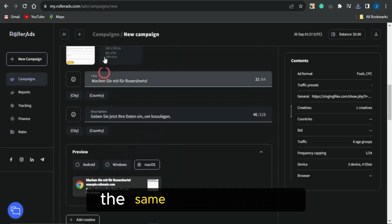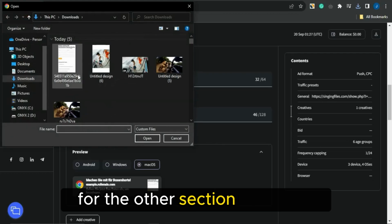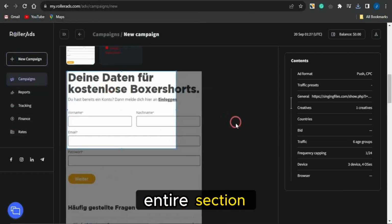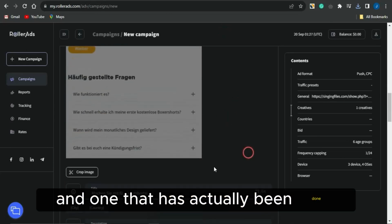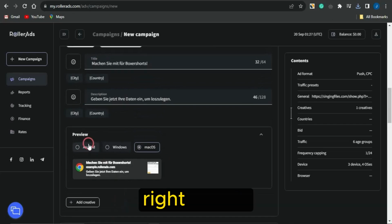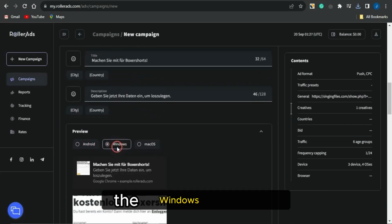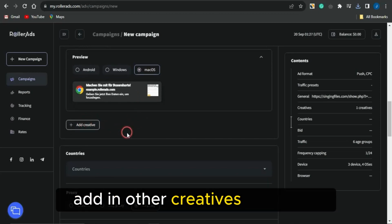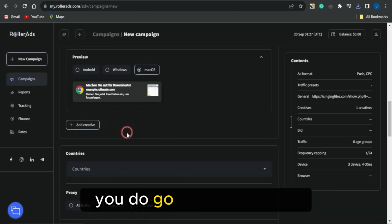I'm also going to do the same thing for the other section right there. I'm going to show this entire section, and once that has been done, I'm going to click on crop image, and you can see the preview of how it's going to look for Android devices, Windows devices, and the Mac OS device. You could add in other creatives, and it is advisable that you do.